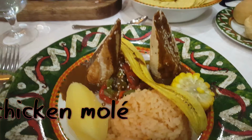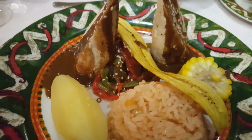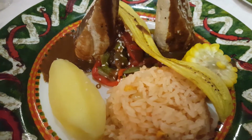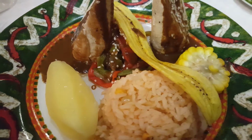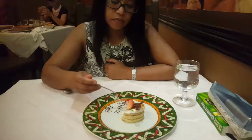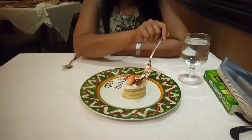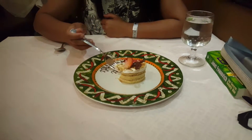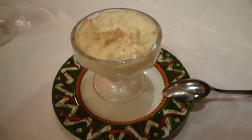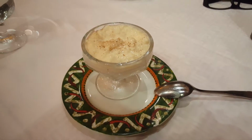This is chicken there, those two little things sticking up are chicken with mole. And the green things in there are nopales, cactus, corn, rice, and potatoes. We are back. I just had a bite of Dee Dee's tres leches cake and it was really yummy. I'm having rice pudding, traditional Mexican dish. I'm sure it's yummy.